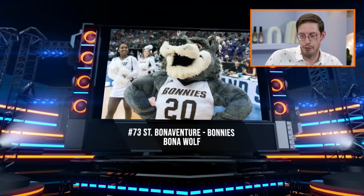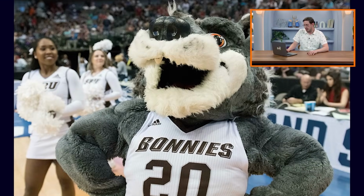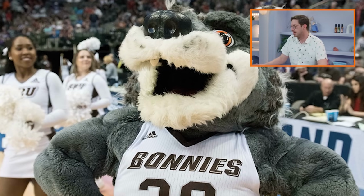Oh, it's Bona Wolf from the Bonaventure Bonnies. So many Bon words here. Definitely, this is not a new costume. It looks raggedy, but wolves look raggedy. They're nature dogs. They live out there, and when they're not stalking little girls and grandmas, they're hoping gingerbread men trust them, or bothering pigs.